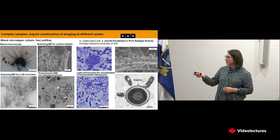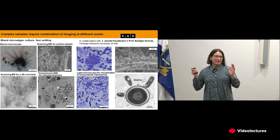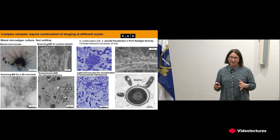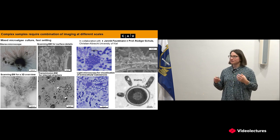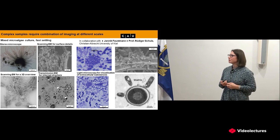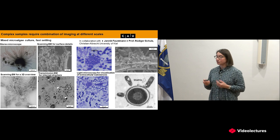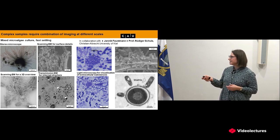I said, no, look at this. This is the matrix. And now the group is studying the role of the matrix. This turns out to be the clue to produce these clusters, these clumps that are the key to the fast sedimenting characteristic of this culture, which is very important for wastewater cleaning. Yeah, and this is very beautiful.